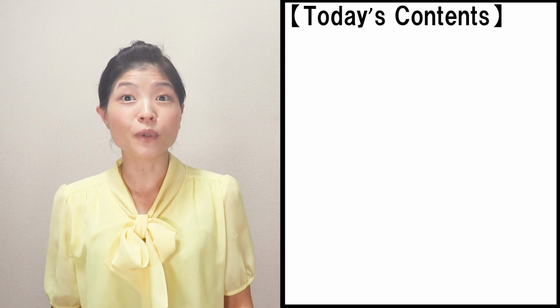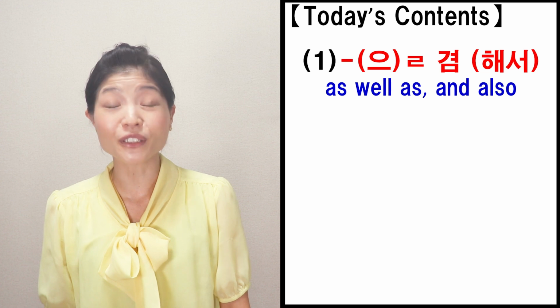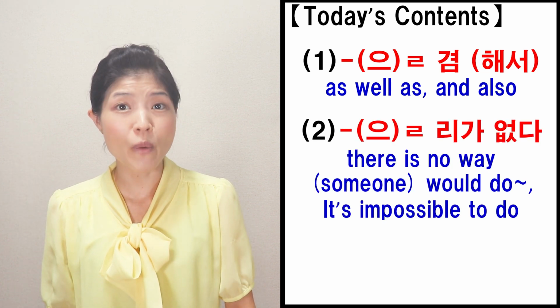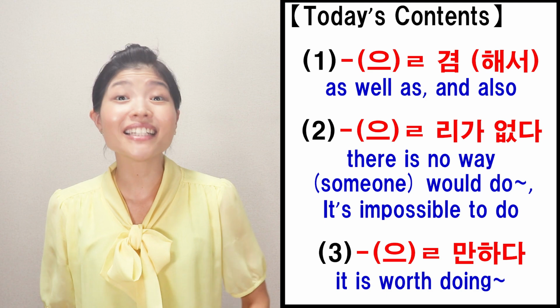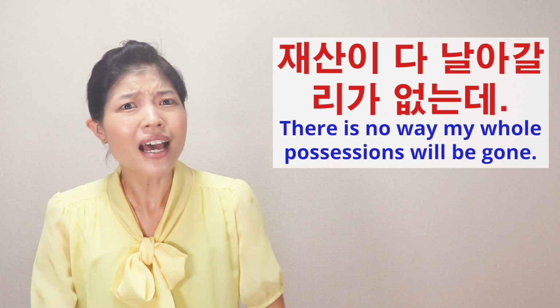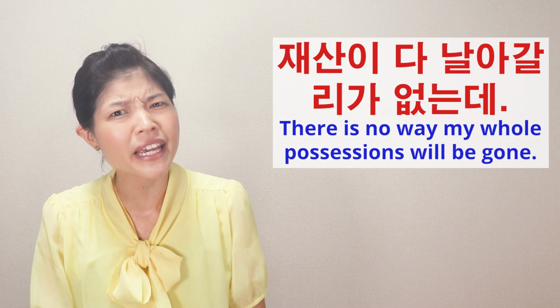Today's grammatical rules are first, ㄹ 겸 해서, as well as and also. Second, ㄹ 리가 없다. That is, no way someone would do. It's impossible to do. Number three, ㄹ 만하다. It is worth doing. Once you learn today's grammar, you can say 세상이 다 날아갈 리가 없는데? There is no way my whole possessions will be gone.